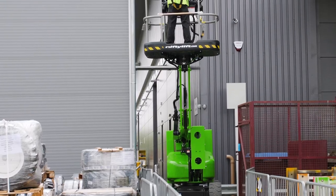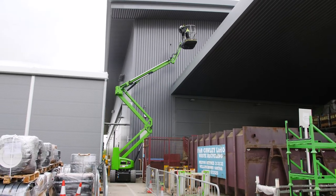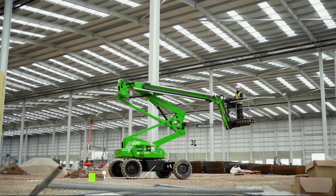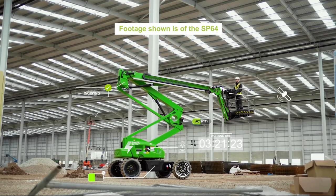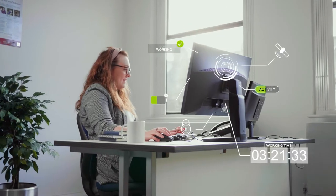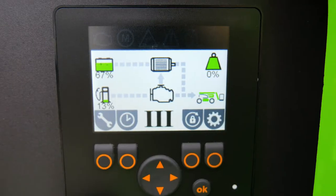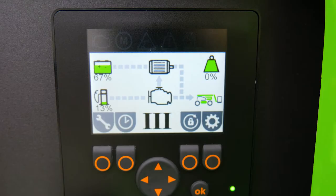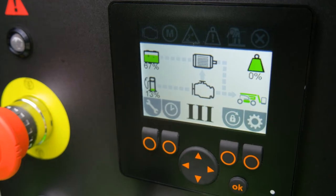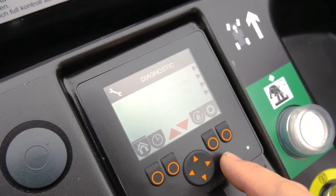Every SP50N manufactured since the 1st of January 2020 is now fitted with Niftylink as standard. Niftylink is a powerful digital analytics tool that provides valuable data insights on your machine's health, activity, and location. The SP50N also features onboard diagnostic screens at both base and basket, giving owners and users more information than ever before to help identify faults and assist with maintenance activities.